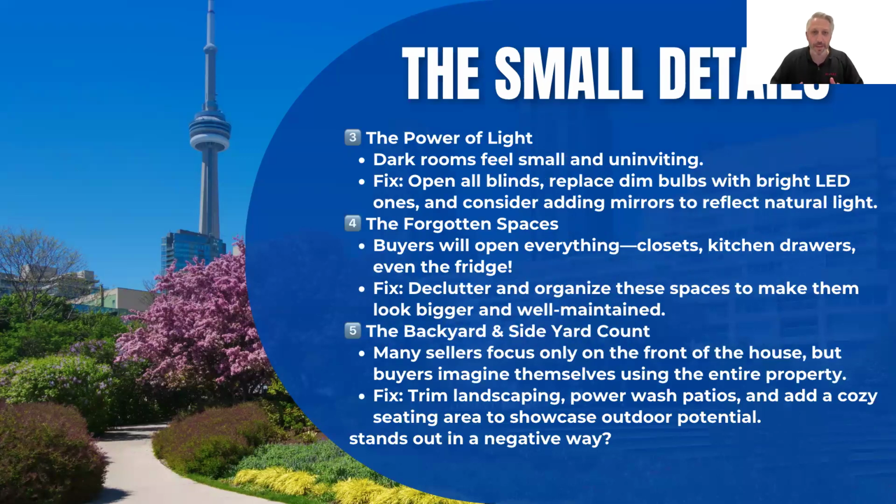The power of light. Dark rooms feel small and uninviting. So, when we do our photos, we'll open up all the blinds and all the window coverings.